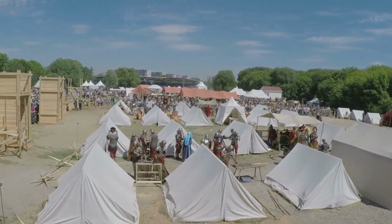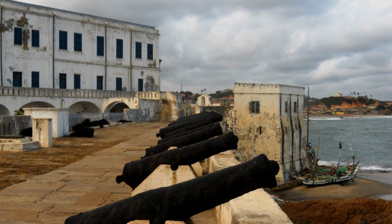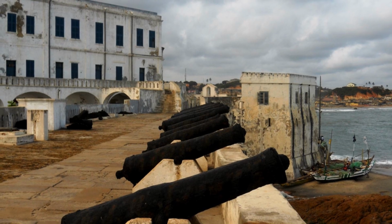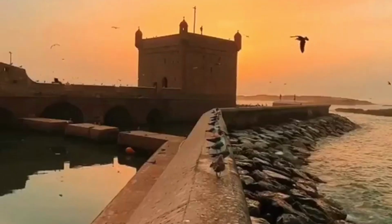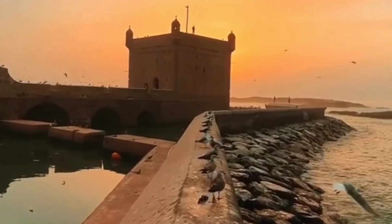There is a growing movement to ensure that the stories they hold are not forgotten. Museums within the forts showcase artifacts, documents, and oral histories. Educational programs and guided tours educate visitors about the transatlantic slave trade's horrors. These structures, once symbols of oppression, are being transformed into beacons of hope.